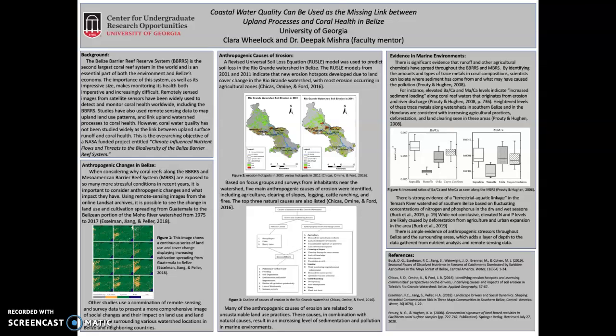As well, there's evidence in marine environments that connects anthropogenic impacts to changes in water quality. Studies have found elevated ratios of trace metals along coral reef waters, which indicate increased sediment loading that's associated with erosion and river discharge. As well, fluctuating levels of nitrogen and phosphorus provide evidence of a terrestrial-aquatic linkage, which is likely from deforestation due to agricultural and urban expansion.